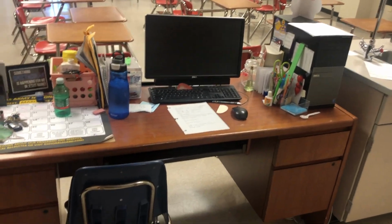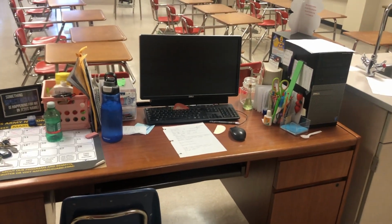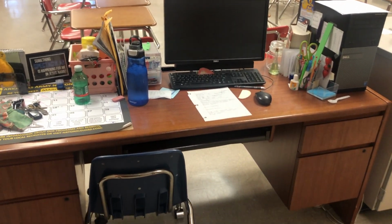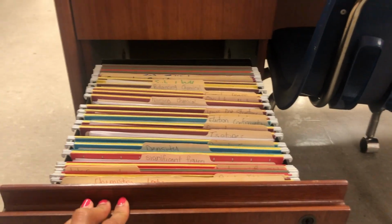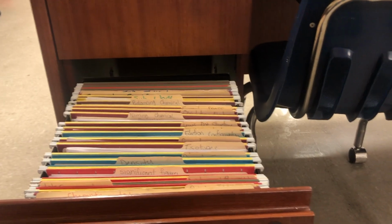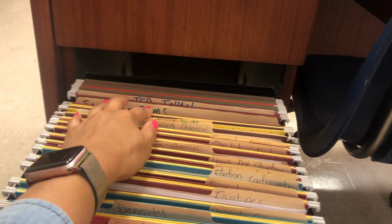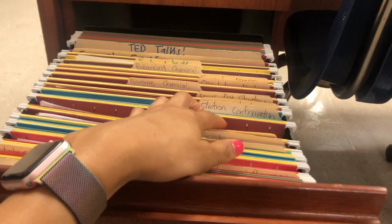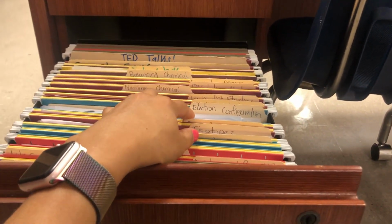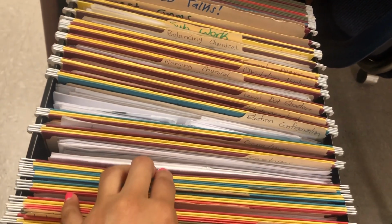So this is your girl's desk. This is where I would take attendance, put grades in, and do lesson plans. This drawer right here has lessons: significant figures, density, balancing chemical equations. I even had a tab for sub work. What is this one? Semester exams, TED Talks. That periodic table that I showed you that was color coordinated, that was for electron configuration.